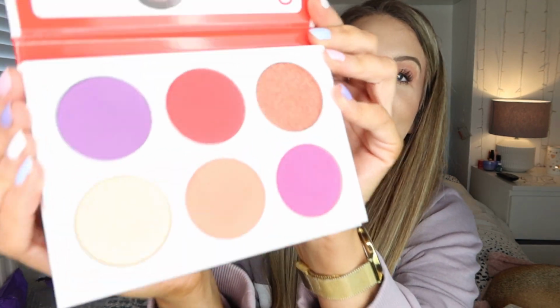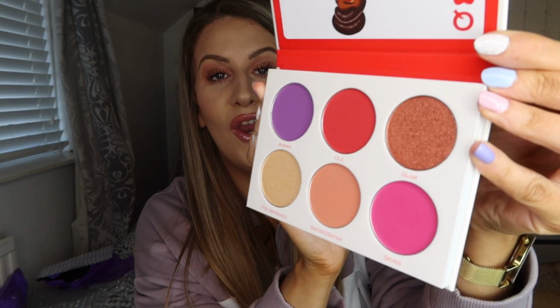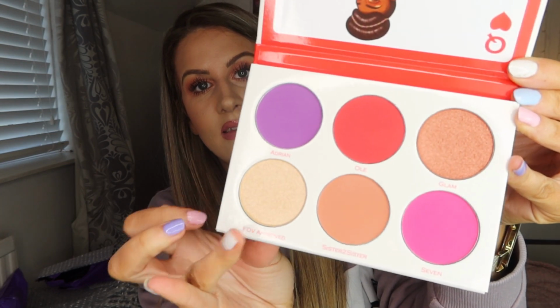Oh, the packaging of Juvia's Place is just absolutely beautiful. This is what the outside packaging looks like. How stunning is that? Absolutely beautiful. I can't wait to see what this looks like. Can't stress enough as well, guys, how well everything is packaged here. We've got so much bubble wrap. So this is the outside packaging, the palette. How beautiful is that?